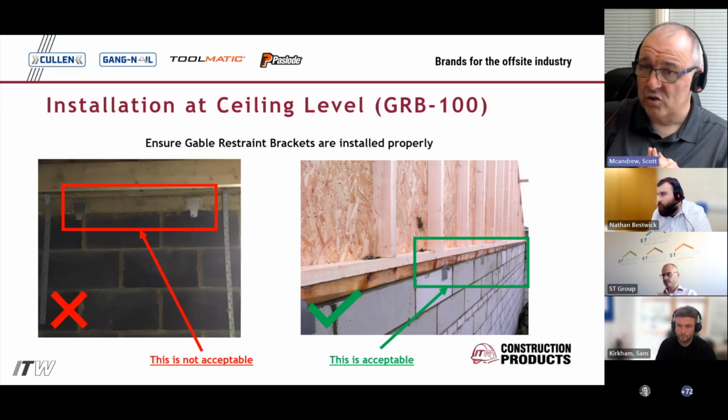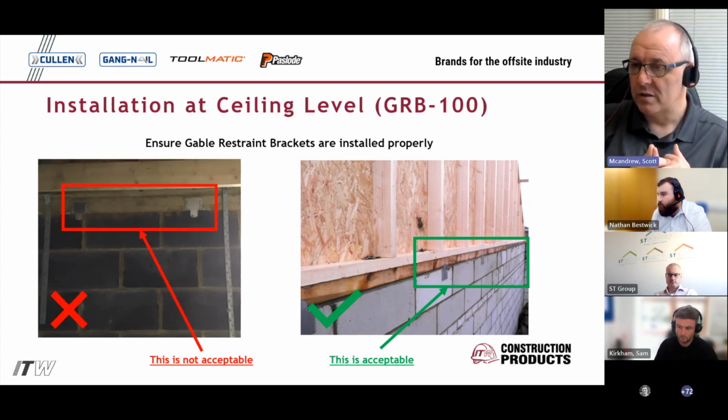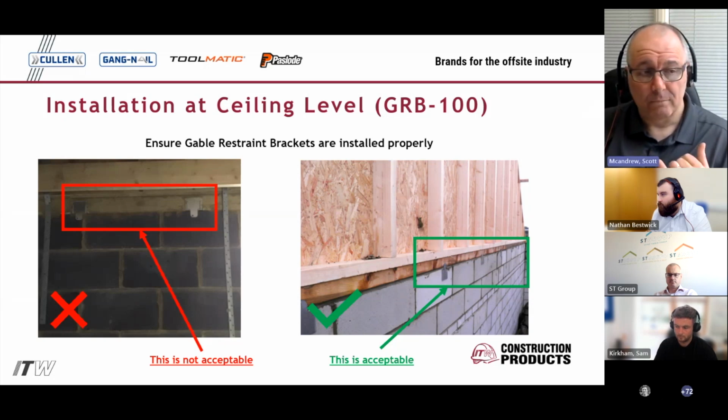Also, it has got to be installed on the blockwork, not on top of the wall plate. I've also seen that happen. Saying, is that acceptable? No, it's not doing anything there.